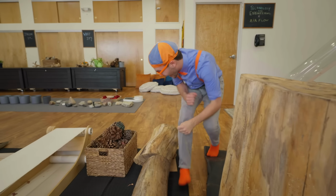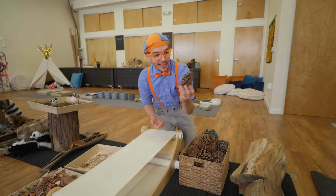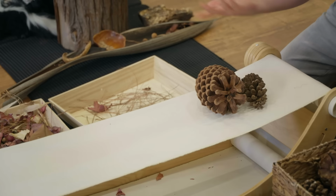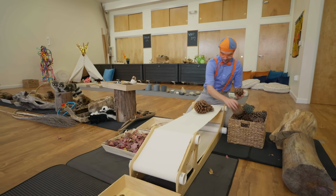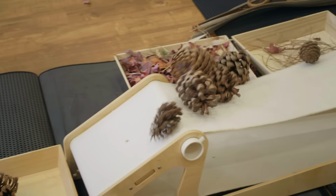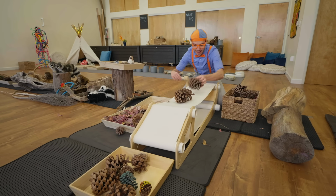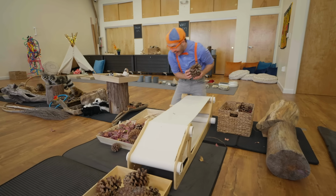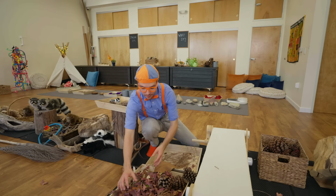Whoa, look at this. Whoa, it's another part of a tree. Well, a pine tree has pine cones. We need to get all the pine cones to the other side so they can grow up to be strong trees. Here we go, pine cones. Hey, and check it out. These are other parts of a tree.